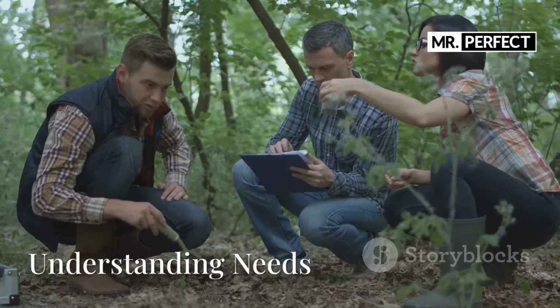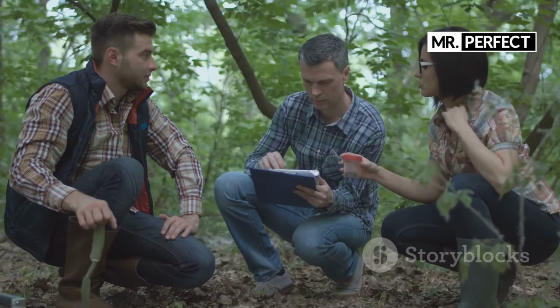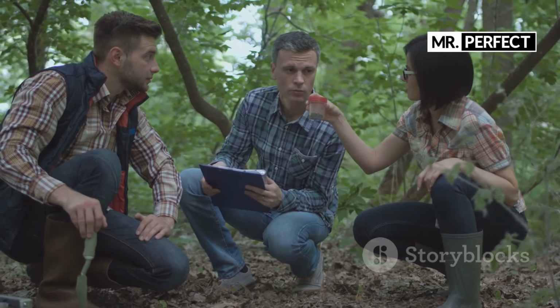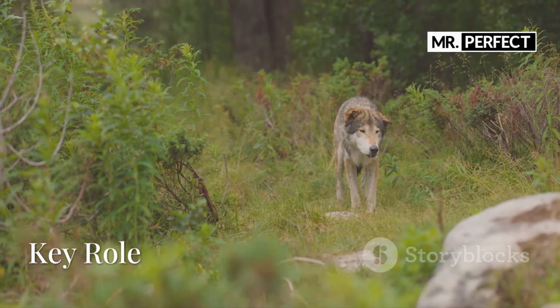Understanding and harmony. When we bring back a species, we must also understand its needs, its behavior, and its environment. Nature's balance is delicate. One mistake can shift the entire ecosystem.